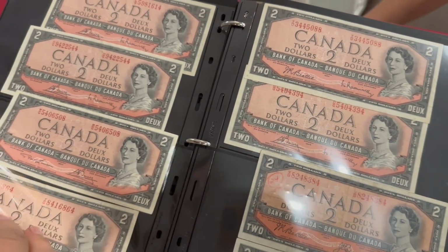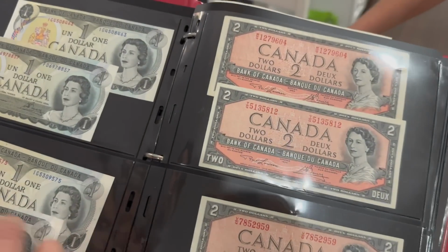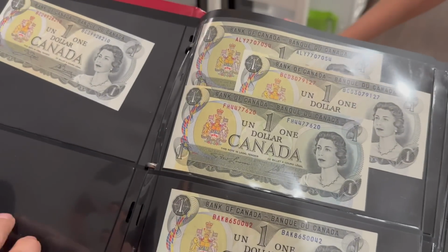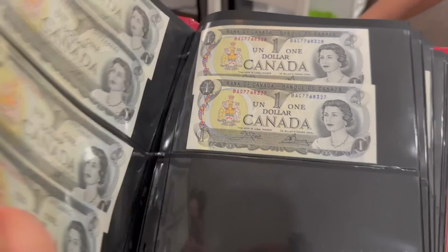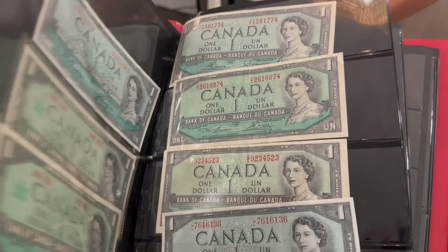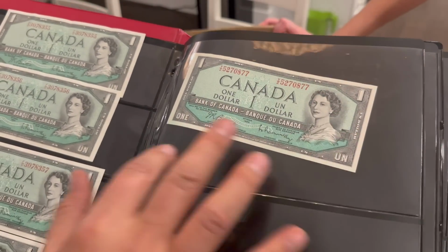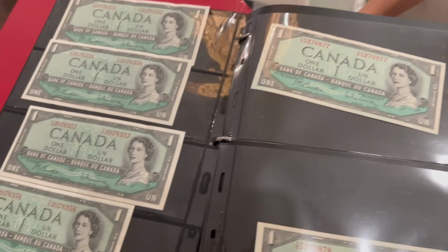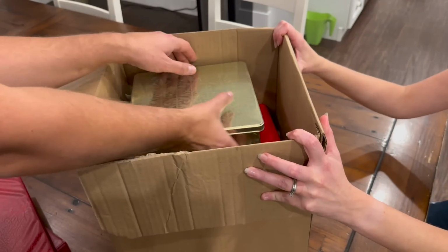Look, pages upon pages of 1954 $2 bills. And then we get into the $1 bills. Pages and pages and pages and pages. And here I thought this was gonna be stamps. Centennial 67 notes. So it doesn't look like a whole lot of this is uncirculated. That one's pretty crisp. Some of these are fairly crisp. So that's a pretty good score. Better than the photo album I thought it was gonna be. I was not expecting it to have money in it. Okay, yeah. Oh, this one's heavy.